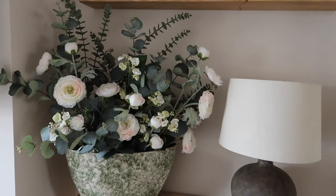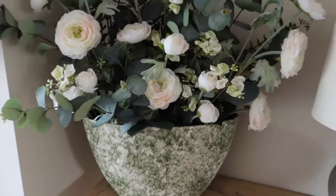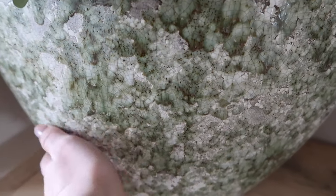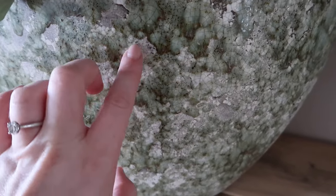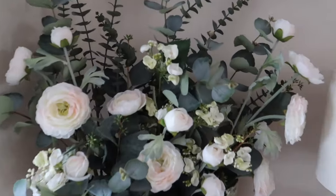When I tell you that you are not ready for this arrangement, I mean it, because look at this. Oh my goodness me, the way that this urn just elevates the faux flowers, I cannot get over how beautiful this is. You can see it a little bit closer here, the detailing to it. It looks so vintagey, so antique. I love the cracking that runs through it, and the way that the green veins into the white, and even has a few deeper tones running throughout, and it goes so beautifully with the flowers as well. I love how wild and wonderful these flowers are.